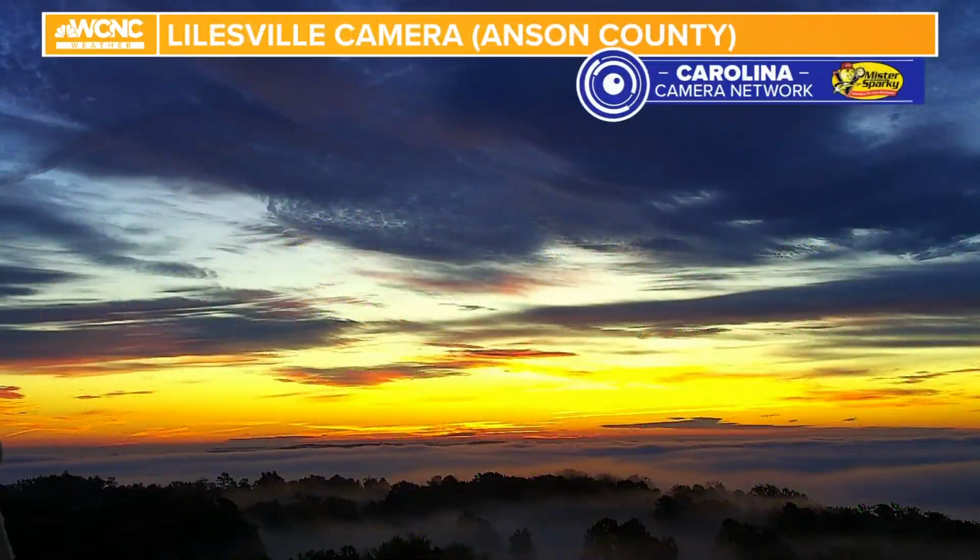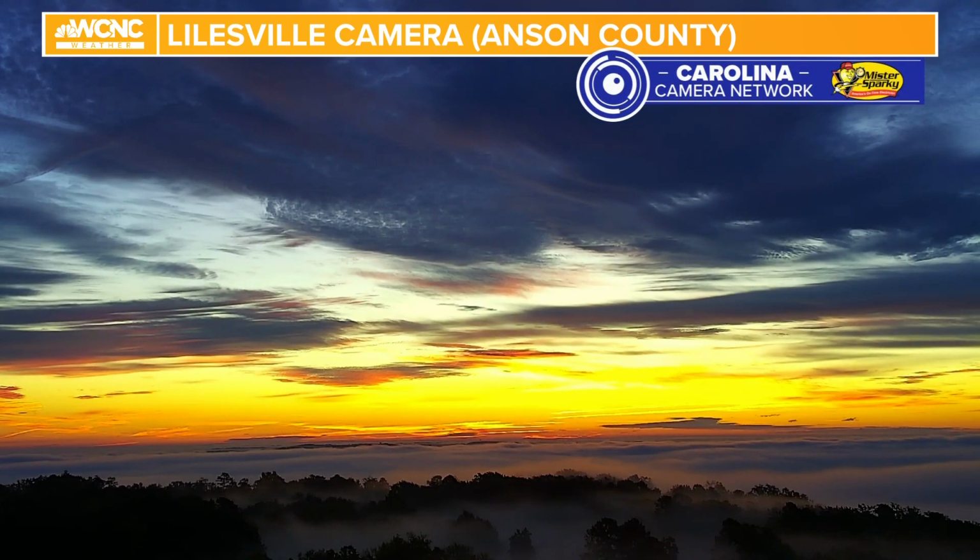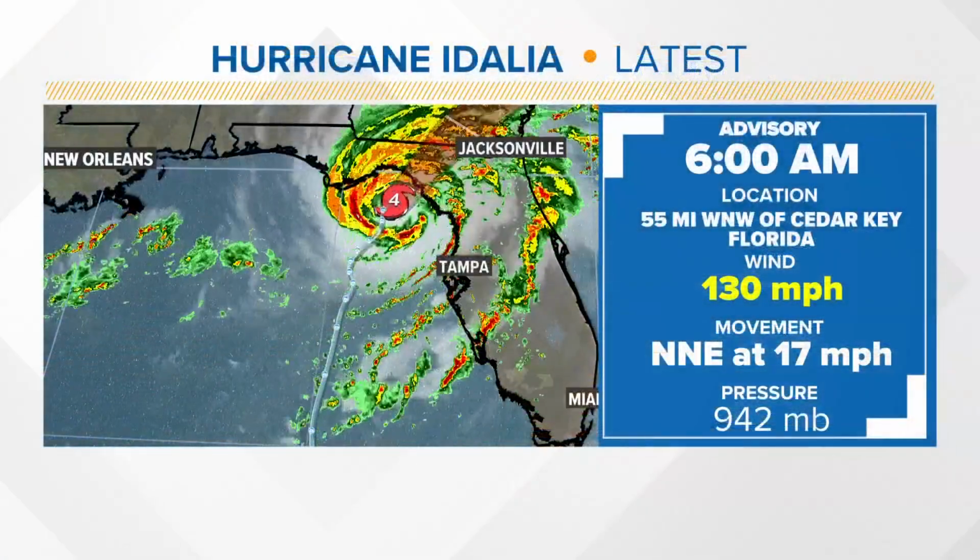Let me step out and show you our part of the world. What a great view from over in Anson County at Lilesville, looking out to the eastern skies, looking out towards the Atlantic Ocean, in advance of that monster storm system headed our way over the next several hours.